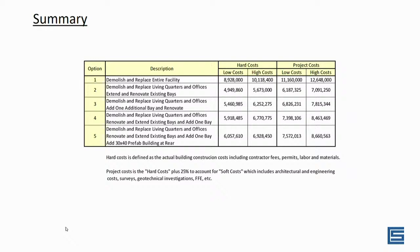Project costs are shown, these are actually 20% higher. You can count on it being 20 to 25% higher to include all the other costs of building a project, because we can't ignore the fact that even though you're getting a $7 million building, it's going to cost you more than $7 million by the time you're done.